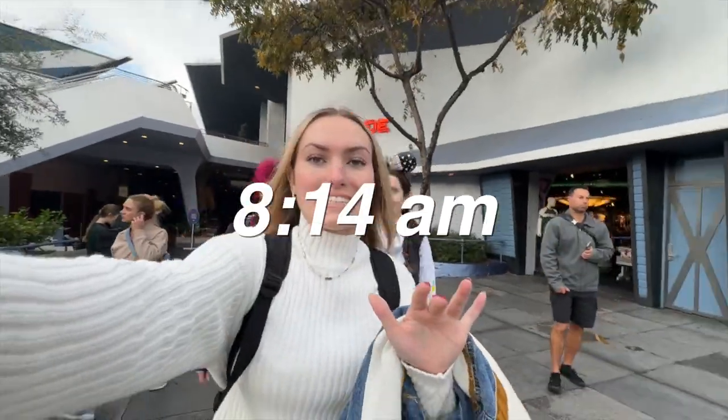It is 8:14. We are 14 minutes into the day. Done with Space Mountain. Next up, we have the Matterhorn.